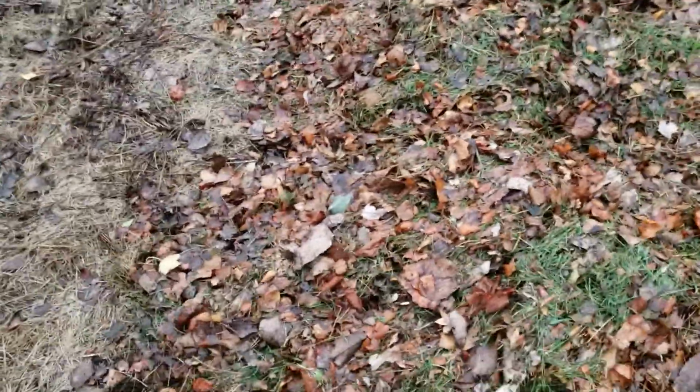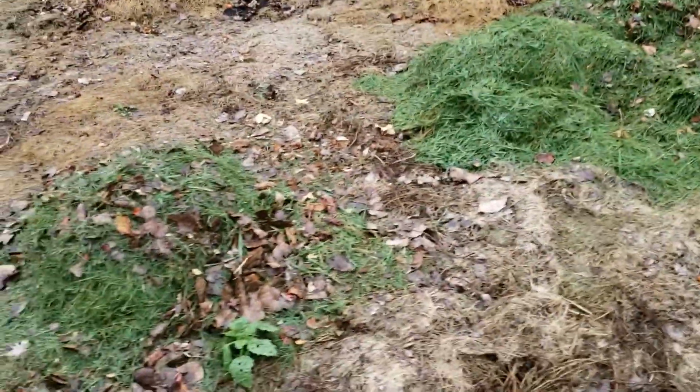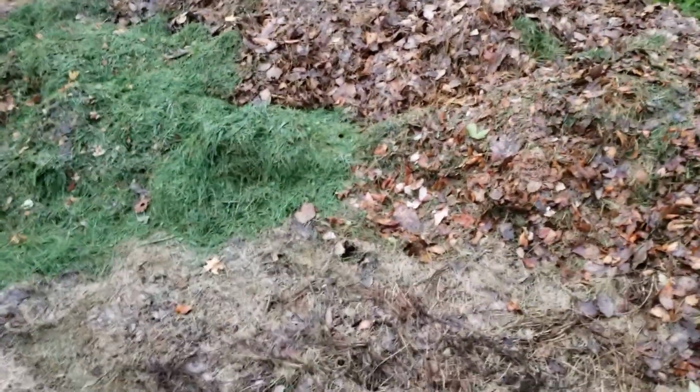Already starting on composting for next year. You can see that I've got grass in the garden. Boy, a lot of people go crazy: don't blow grass in your garden. It's great. Worms love it. It's a compost. You can use it as a bed row cover. I use grass all the time.